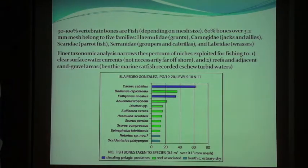As you would expect on a coastal site like this, about 90 to 100% of vertebrates are fish. That all depends on mesh size. We in the field work with a 3.2 millimeter mesh so as not to slow things down, and then take column samples and sieve those down to about 0.15 millimeters. And that list of species there is based on a very small sample, about 0.1 cubic meters taken over the finest mesh.